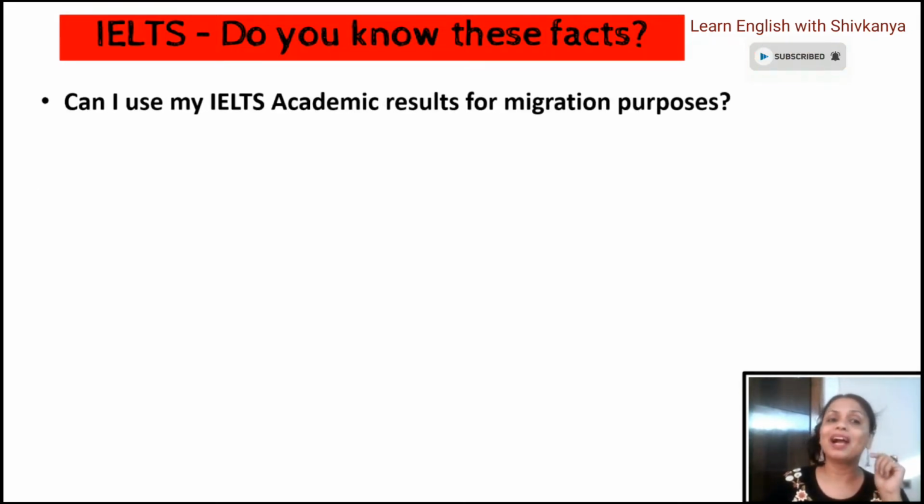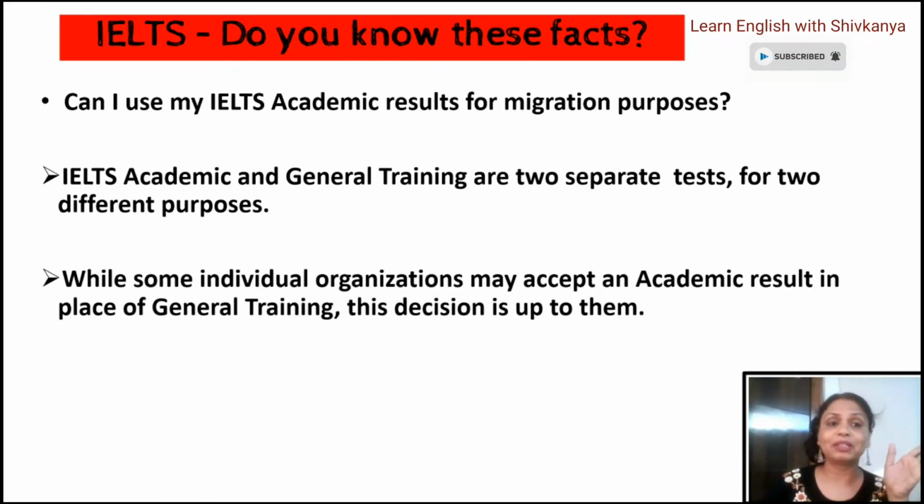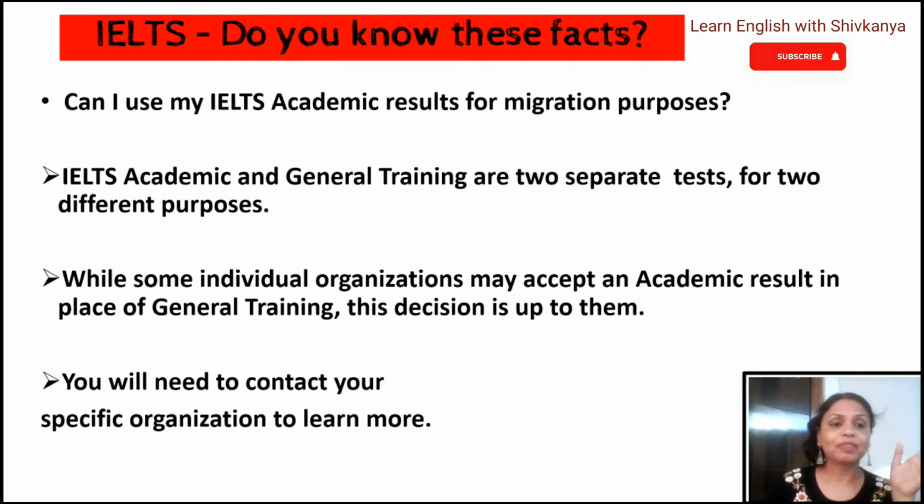Can I use my IELTS academic results for migration purposes? Actually, IELTS Academic and General Training are two separate tests for two different purposes. While some individual organizations may accept an academic result in place of general training, this decision is up to them. You will need to contact your specific organization to learn more.